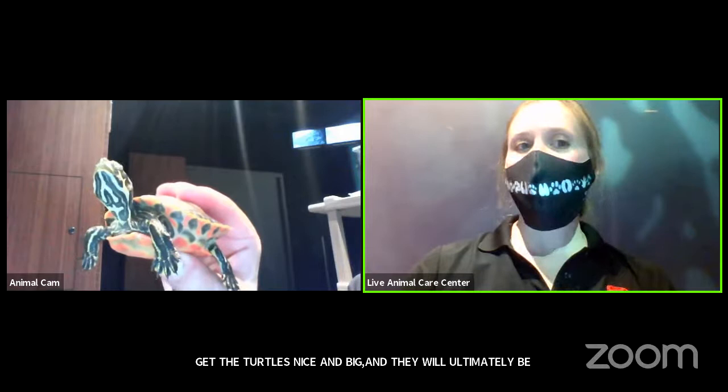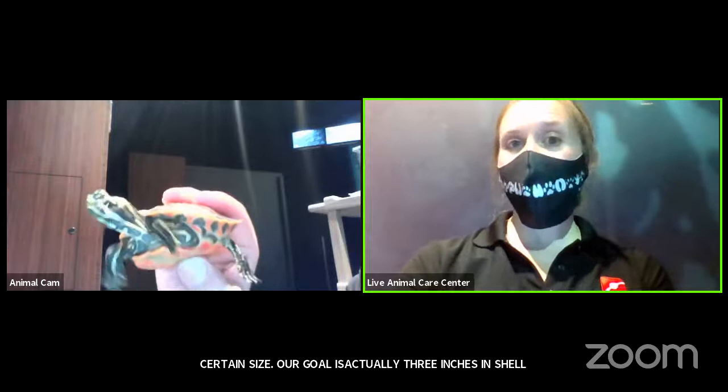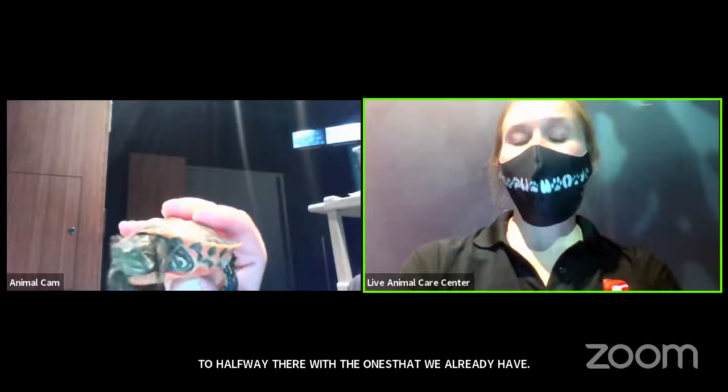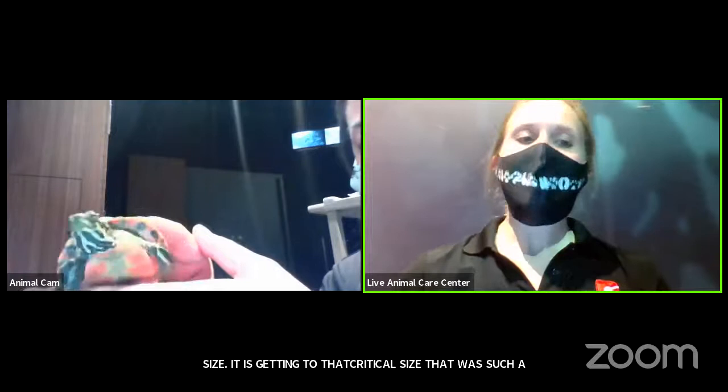I think we're already close to halfway there with the ones that we have. The idea is that once a turtle reaches 3 inches in shell length, very few animals are able to eat turtles of that size. Getting to that critical size was such a problem, and the turtles were having such a hard time doing it in the wild. So that's our goal, 3 inches. Then these turtles will be returned to Fish and Wildlife and released next May.